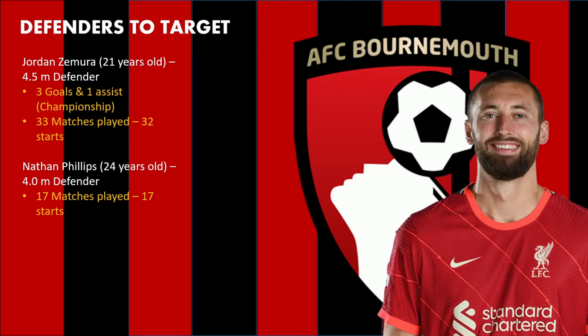to the goalkeeper. Defenders to target, well, there weren't a lot of players that interested me. Jordan Zamora, 21 years old, 4.5 million defender, scored 3 goals, got 1 assist in Championship. He played 33 games and he started 32 of those. Now Nathan Phillips, he's 24 years old, 4 million defender, 17 matches played, 17 starts after he came on loan from Liverpool. He is at Liverpool right now, but I think if he comes back to Bournemouth, this season, whether it's permanently or on loan.